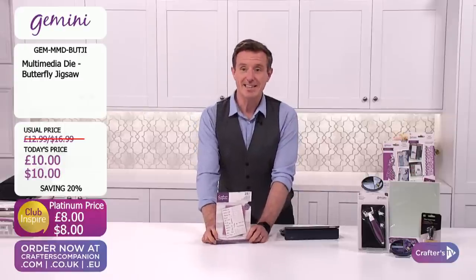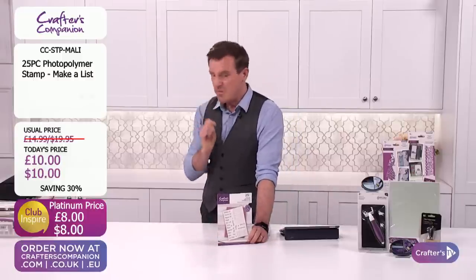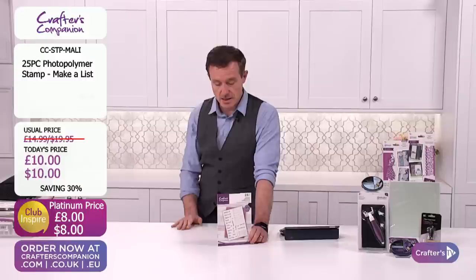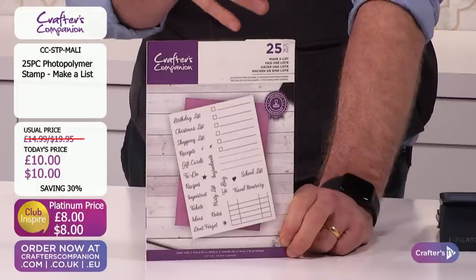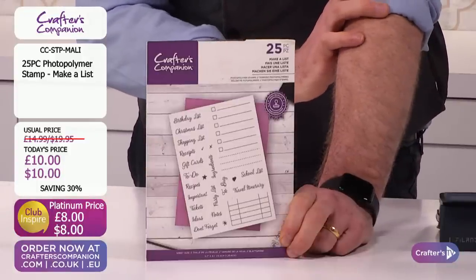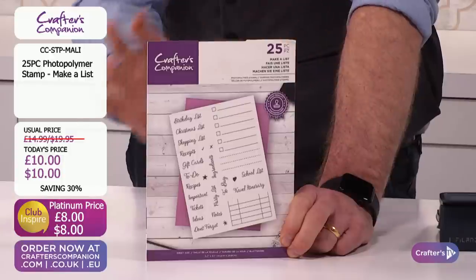We're nearly done. This next step came with the Ultimate Organiser, didn't it? Do you remember that Ultimate Organiser? One of the first ever stamp and die sets I brought to you when I joined Crafters Companion only 3 years ago. It was a set of stamps and dies to pop together an organizer to get yourself organized, or indeed just a lovely memento of a particular holiday or event that you could then send to somebody.